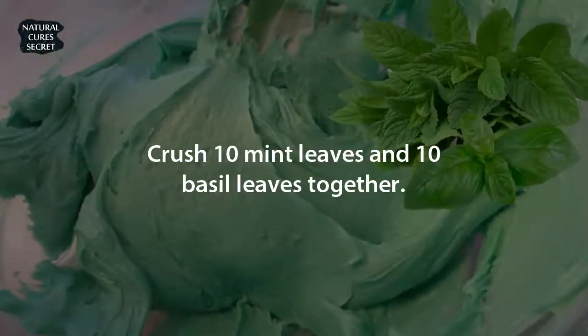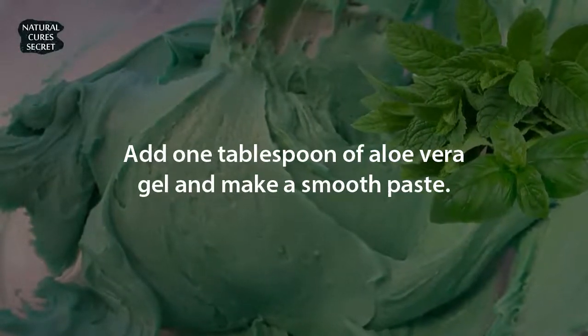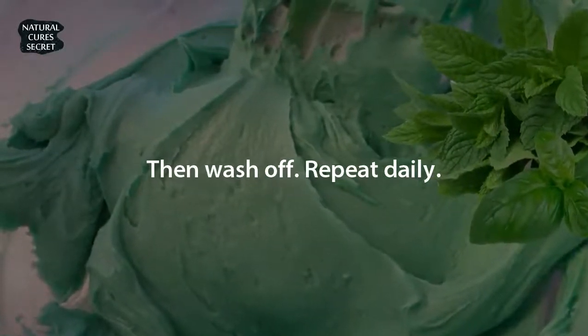Crush 10 mint leaves and 10 basil leaves together. Add 1 tablespoon of aloe vera gel and make a smooth paste. Apply this on your face and leave it on for 30 minutes. Then wash off. Repeat daily.